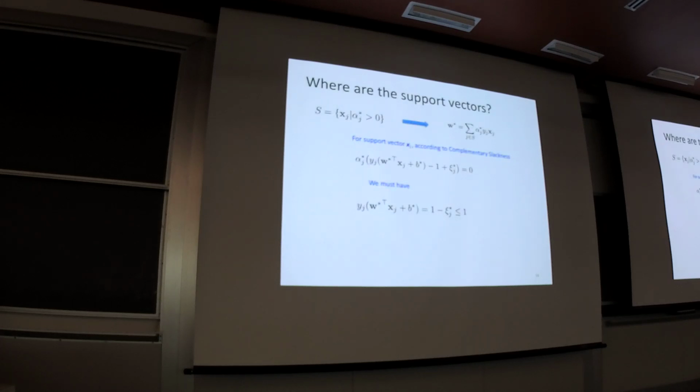By the way, what are support vectors? I want to emphasize again, support vectors are those input examples, or training examples, whose alpha i star is strictly bigger than 0. And why do we call them support vectors? Because according to our conclusion, w star, the optimal weight vector, is a linear combination of the input examples weighted by the alpha i stars. So if alpha i star is 0, then this example does not account for the optimal weight. We can just throw it out.